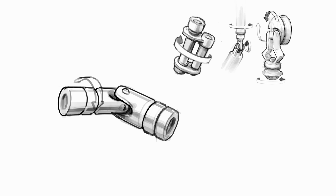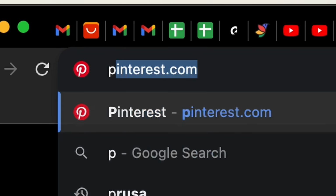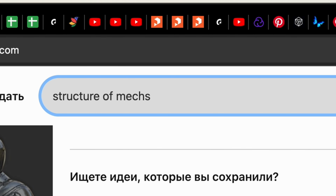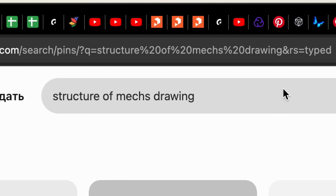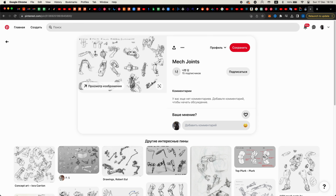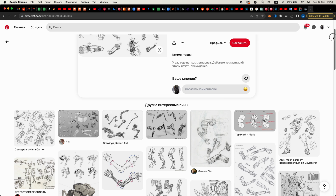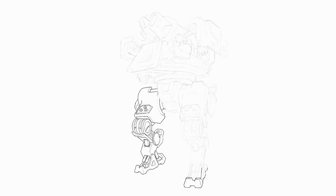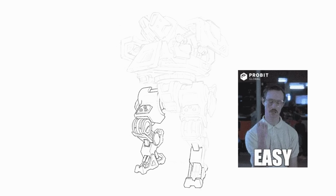To study, I have my personal favorite method. I go to Pinterest and type something like "structure of" and then your object name. Also you can add "drawing". And there you can find a breakdown of basic shapes of any object you want, and you will understand quickly how it works. After a few sketches of the main features of your object, your hand and brain will become familiar with these types of objects. And the next step will be a lot easier for you.